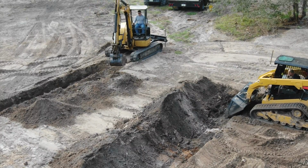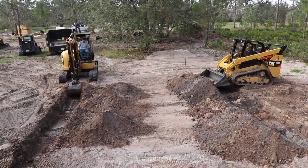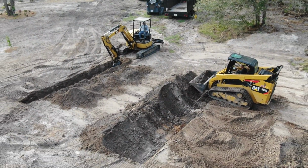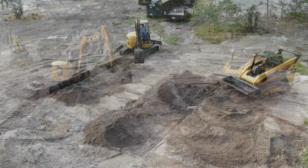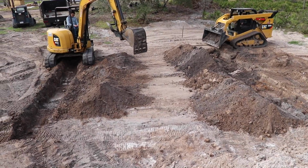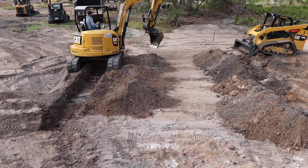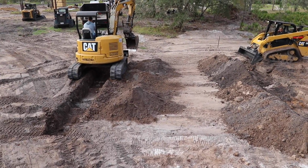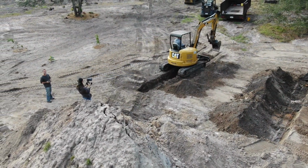Another thing to note is that the skid loader needs a lot more space to do a lot dirtier job. But also, this is soft sand. If this was hard packed clay, the excavator would smoke the skid loader. The skid loader could still do it, but not nearly to this level. The skid loader is actually keeping up with the excavator because the material is so soft. That's the only reason why this one happens to be a close call.